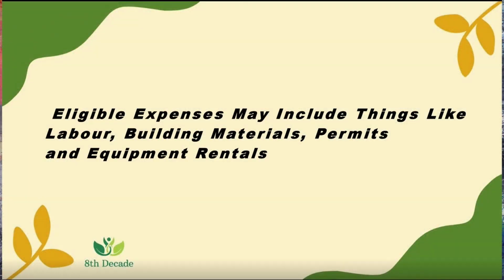So what kind of expenses are eligible? Well, things like labor, building materials, permits, and equipment rentals can be submitted. Of course, all expenses have to be supported by receipts. Now, don't expect to include things like furniture, tools, or maintenance costs, however. Nor is landscaping or appliances included.